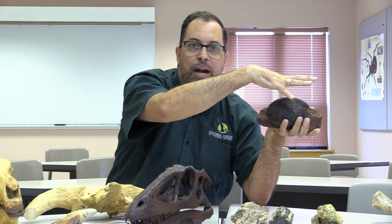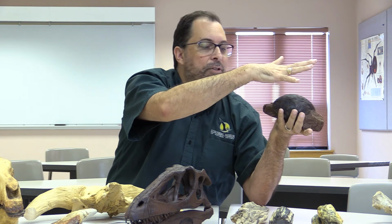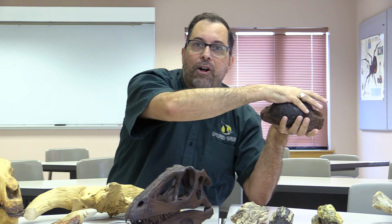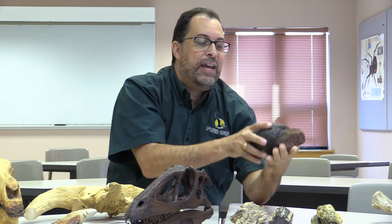So instead of round now, it sort of looks like a squished ball of dough or something. But this is a great example of an egg that has been fossilized. And this is how we know about dinosaur development and parenting behavior and all that kind of stuff, is examining old egg nests. So again, it's very heavy.